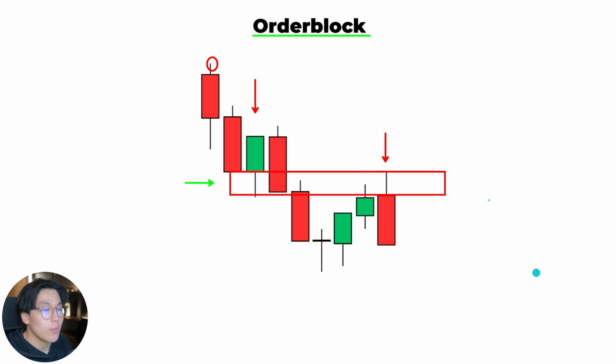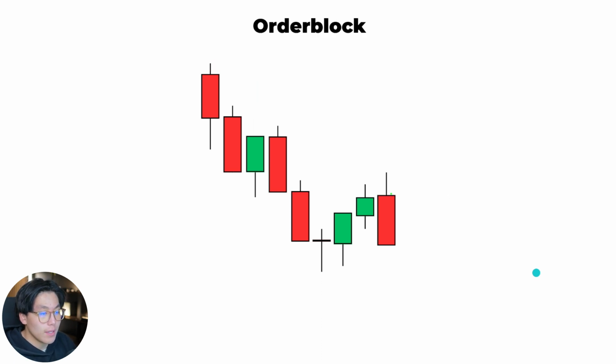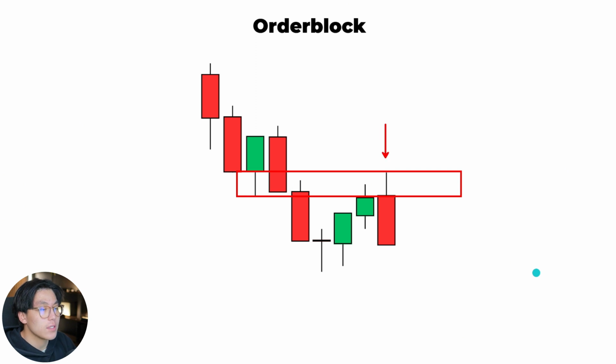If you want a more in-depth guide on how to draw order blocks, I have plenty of videos going over what order blocks are. But what we want to be looking for in this case is the reaction off your up close candle, and we're going to be looking for continuation towards the downside.